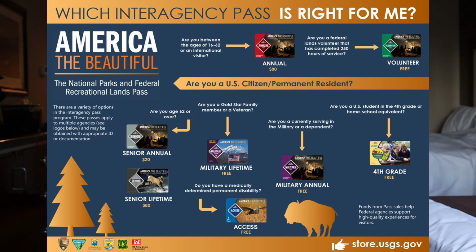Now let's talk about all of the different types of passes that are available within the America the Beautiful Pass and what the cost is for each. In total, there are 7 different types of America the Beautiful passes. Most people will purchase an annual pass where that's available for anyone ages 16 to 62 as well as international travelers, unless you qualify for a different type of pass. The NPS put together this helpful graphic to kind of help figure out which pass might be best for you, and I want to talk about this a little bit.